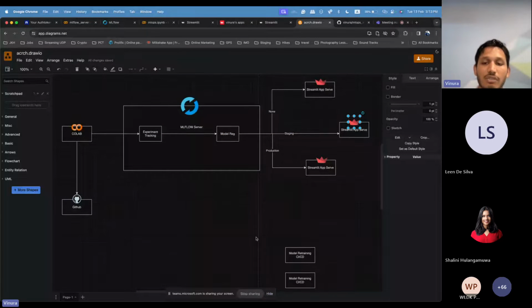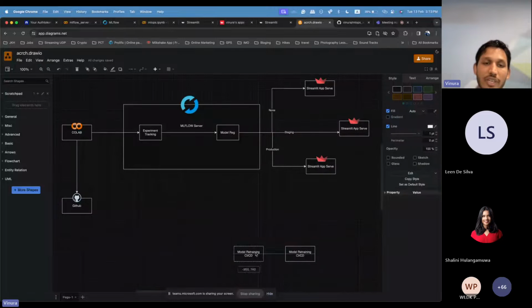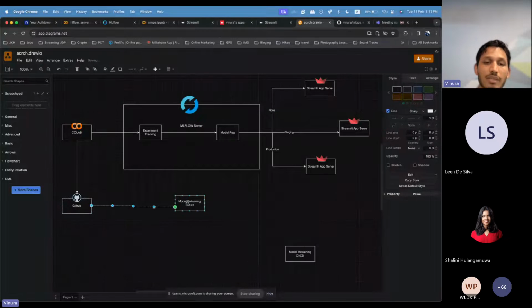And then let's say you want to add some testing, you can bring in automated testing when you're committing your code. And lastly, if you want to do some automated retraining, we can also create this and connect it back to the model registry.